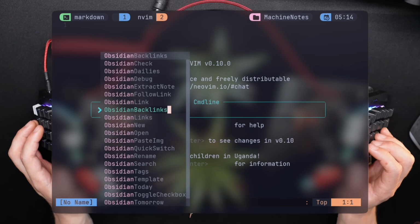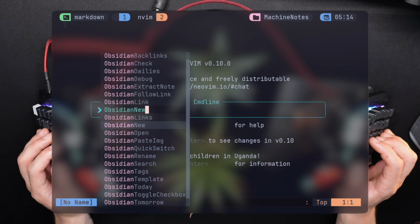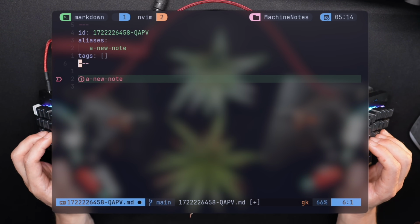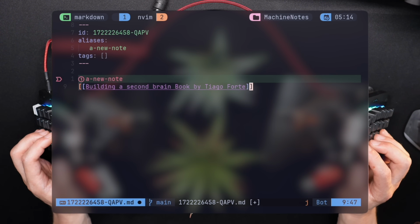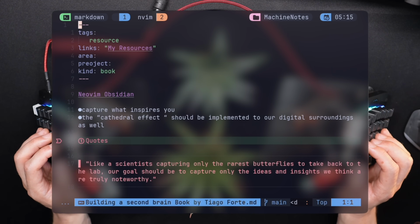Back to our video, Obsidian comes with a large option menu inside Neovim. You can use it to create new notes. It injects raw front matter to help you later with classification and discovery of notes. It can help you link to existing notes, which is one of the superpowers of having a note system. And it can follow links from within Neovim with a dedicated command of its own.